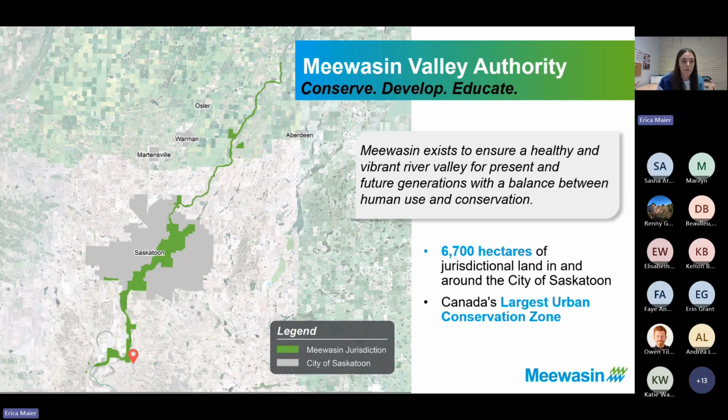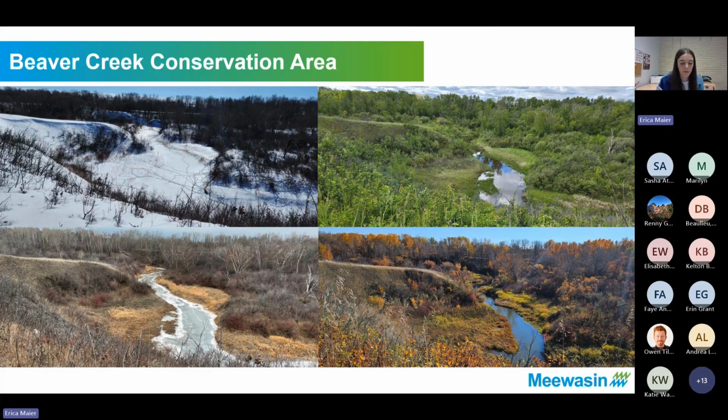So to give you a bit more information about Beaver Creek: Beaver Creek Conservation Area is 330 acres. It's a natural area located about 13 kilometers south of Saskatoon on Highway 219. The site surrounds the confluence of Beaver Creek and the South Saskatchewan River, where the creek is flowing right into the river. The site is really unique because it features a sand dune complex, and there's riparian forest, or forest along the creek and river edge.